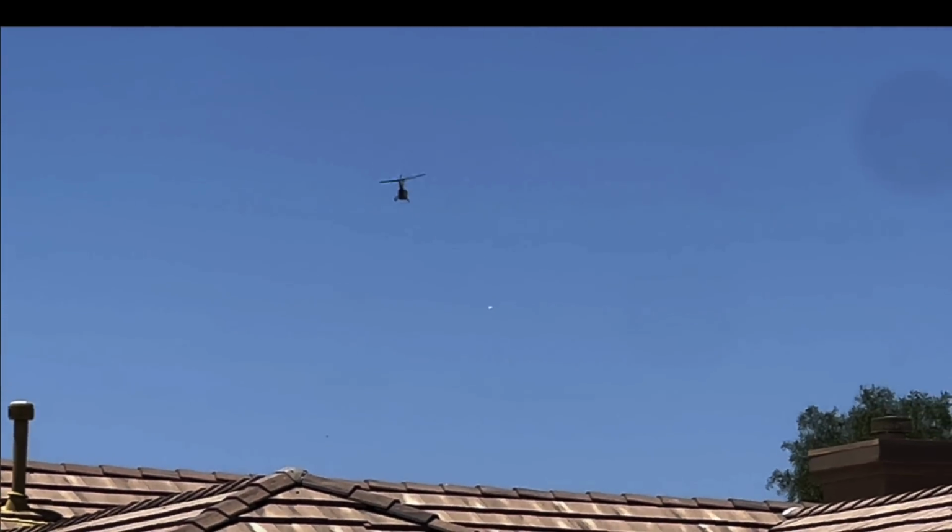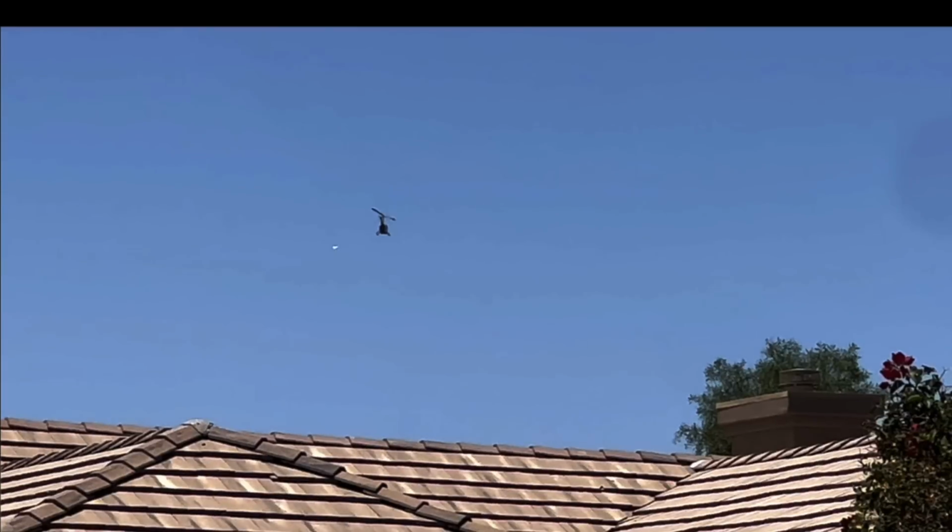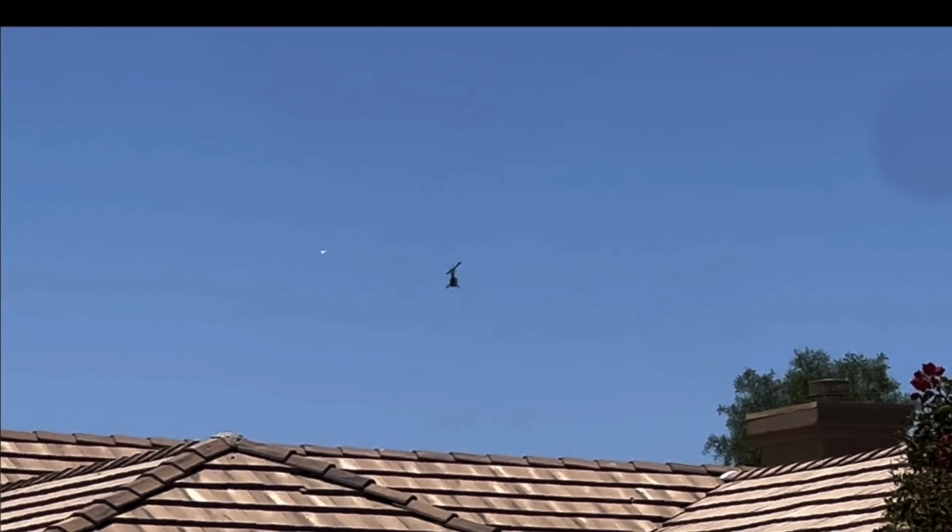Check this out. Okay, watch down in the lower right-hand corner of the video. You're going to see a white object appear right there. And it looks like the helicopter is going directly towards this white object. That doesn't appear to be a balloon. It doesn't appear to be another airplane. Looks way too big to be a drone. And not only that, it's bright white.